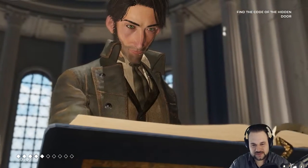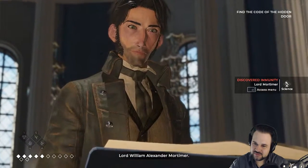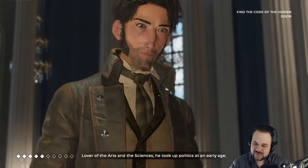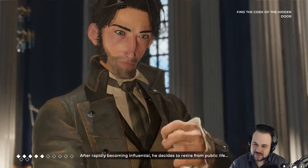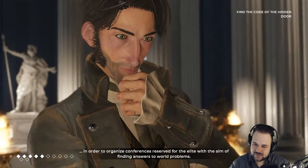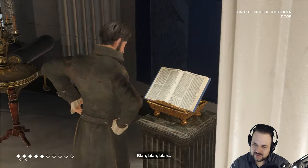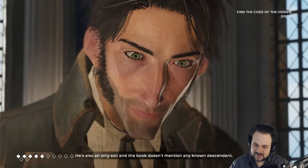Family tree. Lord William Alexander Mortimer, lover of the arts and the sciences, took up politics at an early age. After rapidly becoming influential, he decides to retire from public life in order to organize conferences reserved for the elite, with the aim of finding answers to world problems. Blah, blah, blah. He's also an only son, and the book doesn't mention any known descendant.